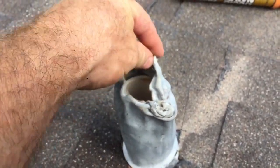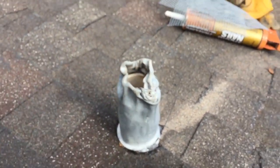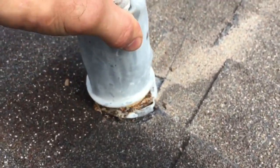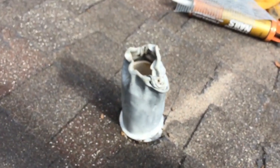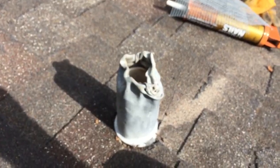Squirrels and rats also love to chew on this. So eventually that can also lead to water damage in extreme cases. And in this one, you can see it's actually coming off. So you really gotta look around, check out everything when you're dealing with rats.